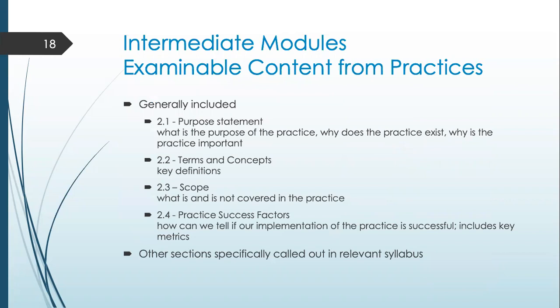Typically, examinable content from practices include section 2 from the practice guide. So the purpose statement, terms and concepts, scope, practice success factors. Anything else that's covered will be specifically called out in the relevant syllabus.